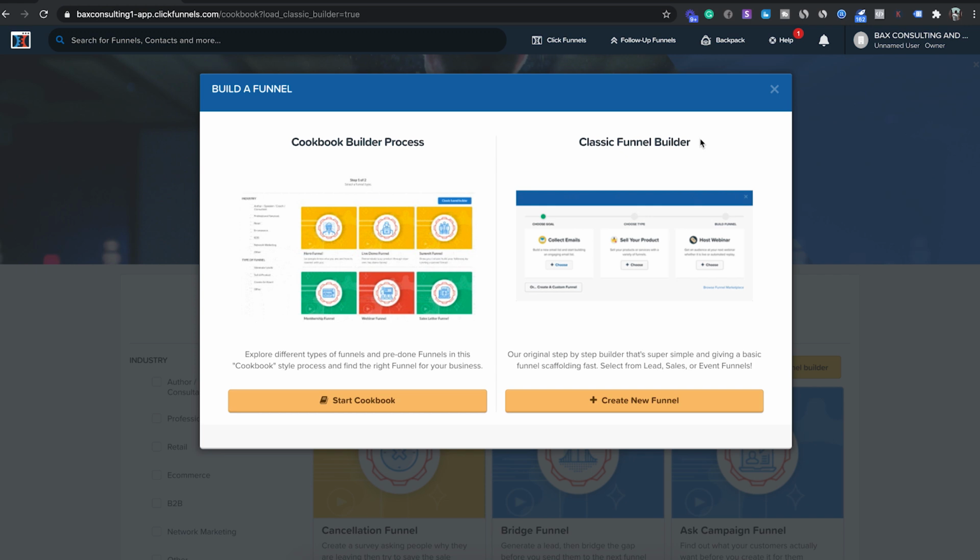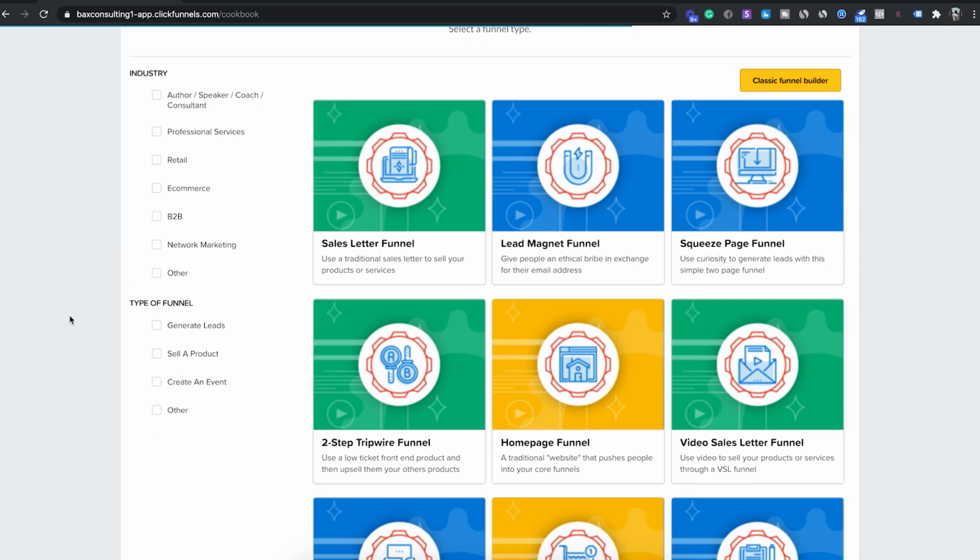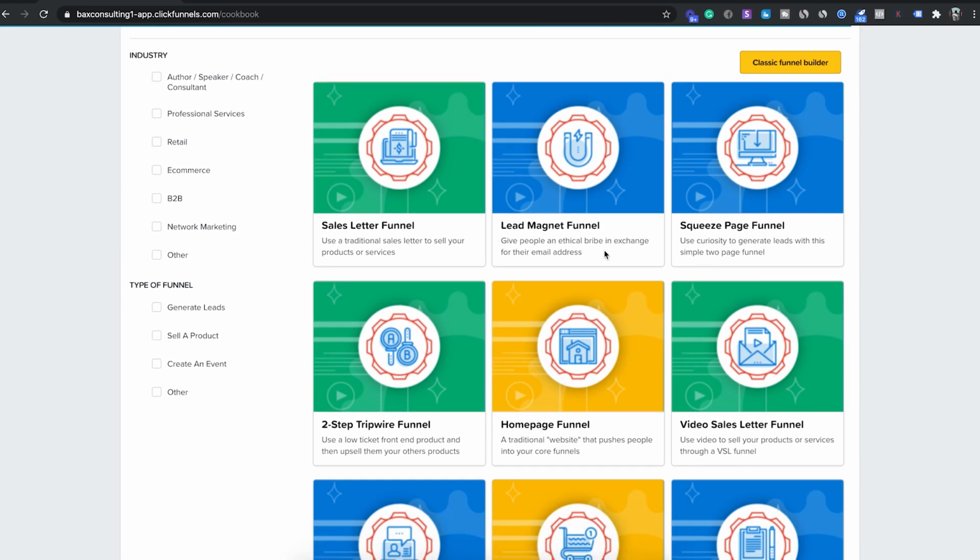We don't really want to do that when we're starting out because it's hard. I still don't use that because I've got templates now, but also the cookbook builder process gives you templates to literally use and import into your funnel builder depending on what goals and objectives that you want. And they literally tell you right here, right?